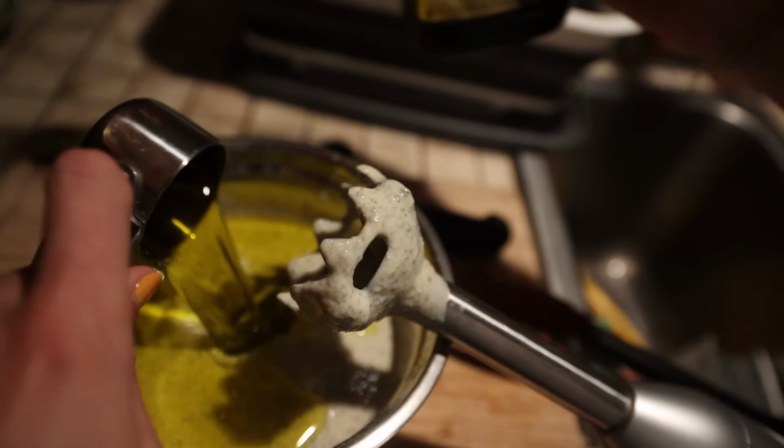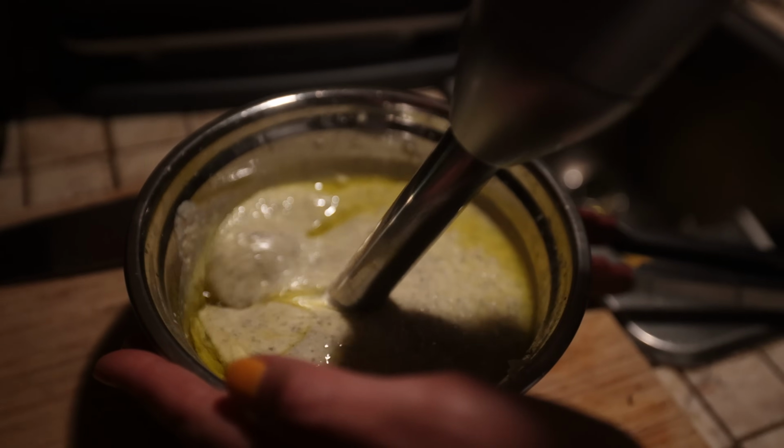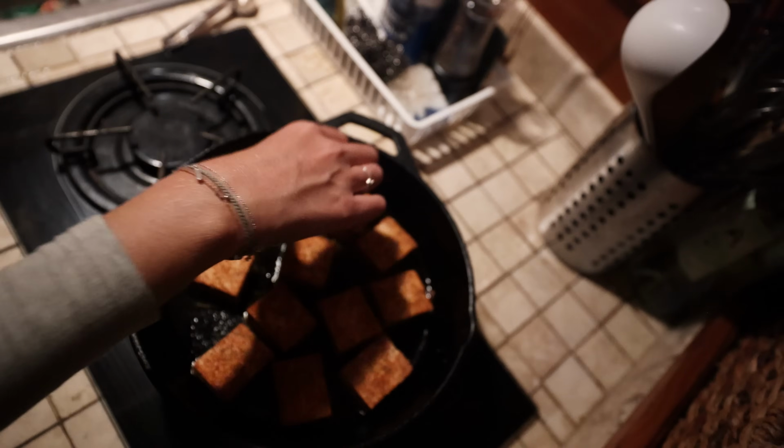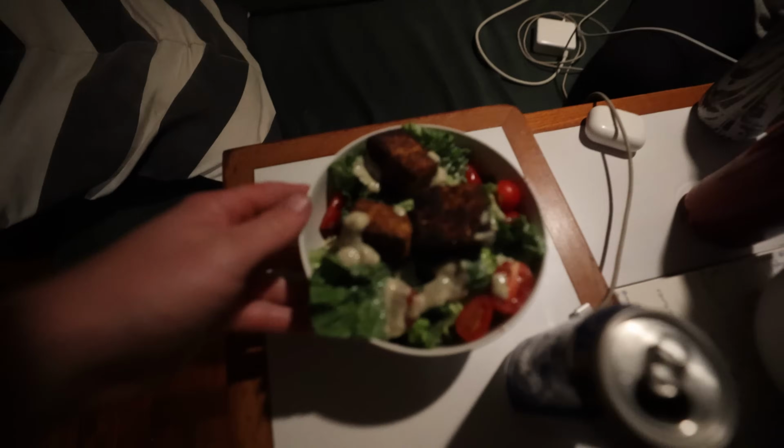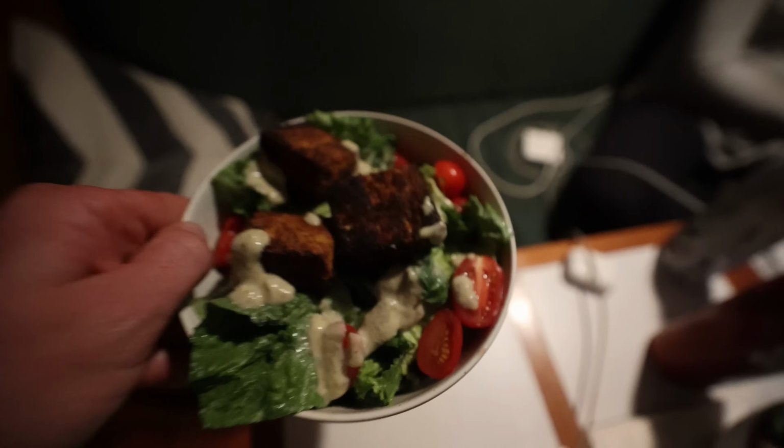Tonight for dinner we are having Caesar salad and we're having some blackened Cajun tofu with it, so it'll be good. Dinner looks fantastic. Wow. Such a winner. Thanks, Ben. You're welcome. Love you. Love you.